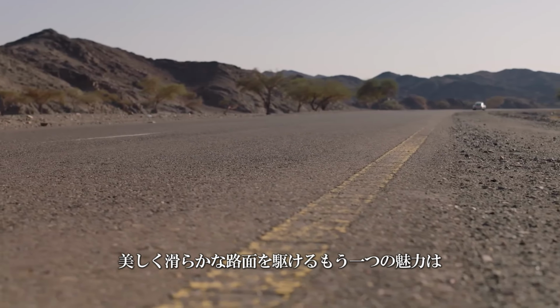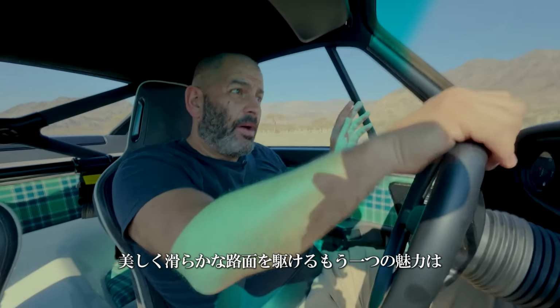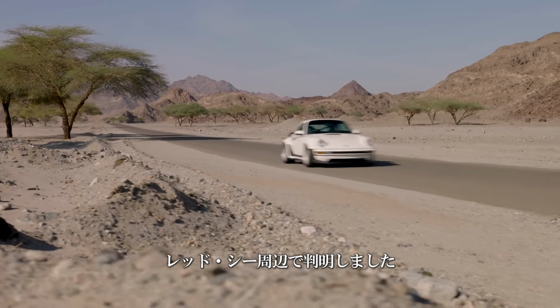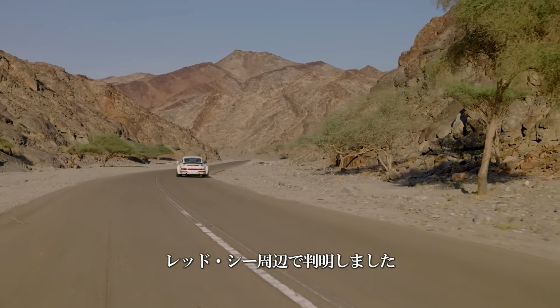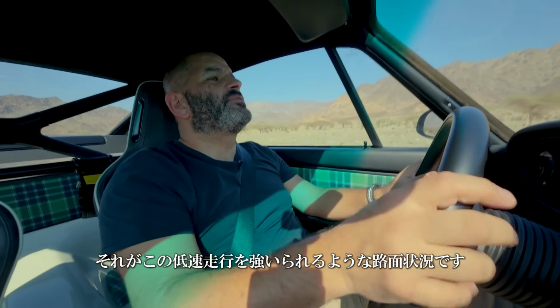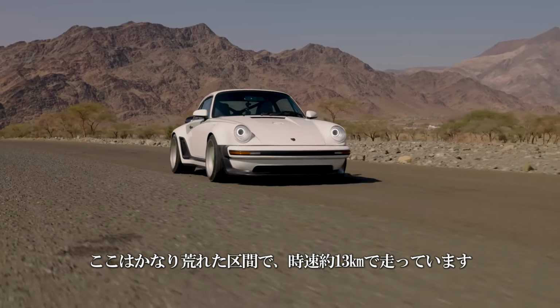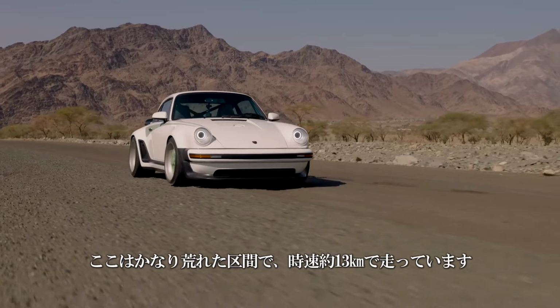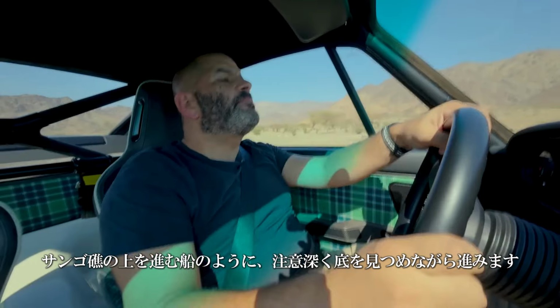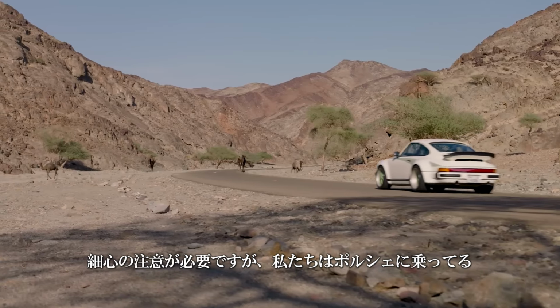Now, there is another side to the glamour of beautiful smooth surfaces as we glide around the Red Sea area. There's some more sort of compromising surfaces. So this is a very gnarly tarmac section. I'm doing about 8 miles an hour. I'm doing that thing where you're sort of scanning the bottom like you're in a boat over a reef. You've got to be very careful.